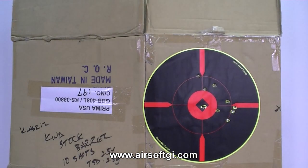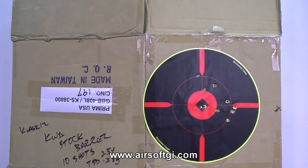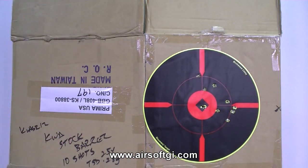Results are in. Let's see how they did. All right, here we go. This is the grouping that was shot with the stock KWA barrel. You can see that most of the fire is concentrated here. Obviously, Frank's target was this diamond in the center. We did have one flyer hit the box, not even on the target. So this grouping, I don't think it's that bad for an airsoft gun at that distance. KWA does have a pretty good stock barrel, but this one flyer that didn't even hit the target does worry me a little bit.